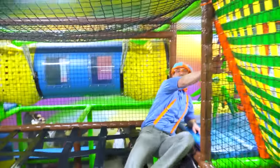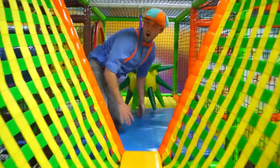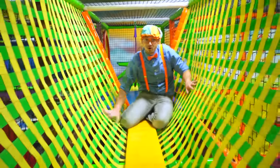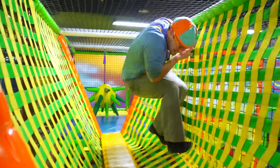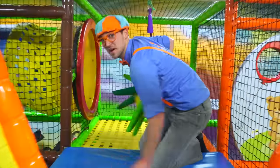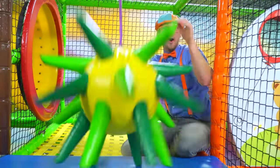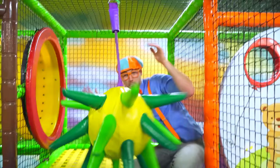Go that way! I'll meet you over on the other side! Whoa! Walk backwards again! This is really colorful! Wow! Look! Another spiky ball. Yeah! Oh. Whoa!